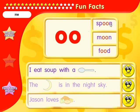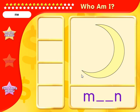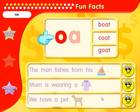I eat soup with a spoon. Spoon. The moon is in the night sky. Moon. Jason loves food. Food. Who am I? Choose the correct blend of letters to complete the word. Ooh. Moon.